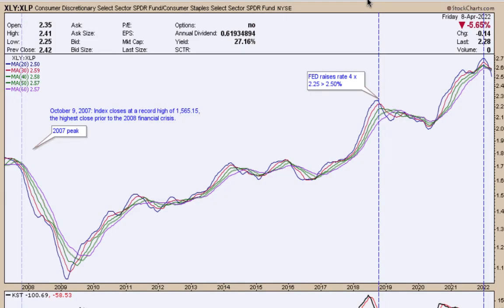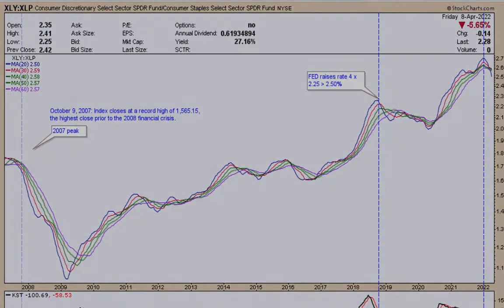The XLY-XLP ratio also telling us that defensives are outperforming. This is a caution signal back in 2007. This rolled over and it led to a pretty significant drawdown into March of 2009. Most recently, the Fed was raising rates in late 2018. Also gave us a signal. Given those previous drawdowns and the similarity here, we need to take more risk off and become more cautious going into the next several weeks.